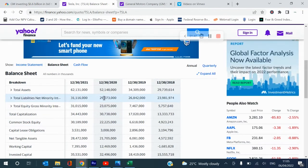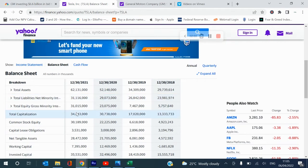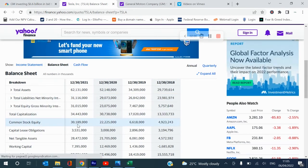On the balance sheet here, as you can see, total asset from 29 to 34, 52. That shows you that it's also increasing. The liability here, total liability, is slightly over 31 billion. And also total capitalization, common stock equity. I heard Tesla might be thinking of doing another stock split again, but let's have a look at its cash flow here.